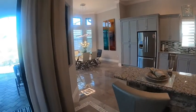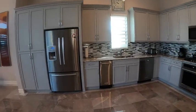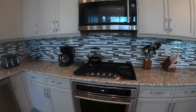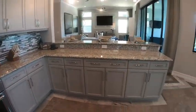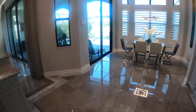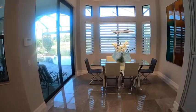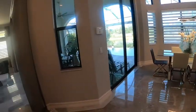Big kitchen. This is an all-gas home. Compactor. Flat burner. Very nice. Nice area. You could just about put another dining room table here and leave that other space open.